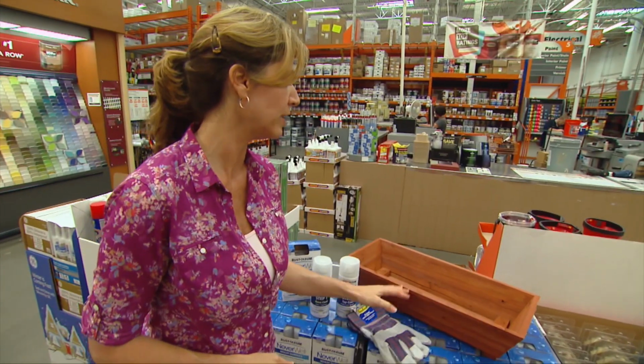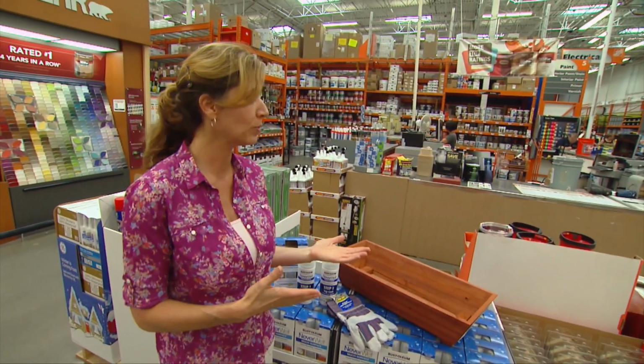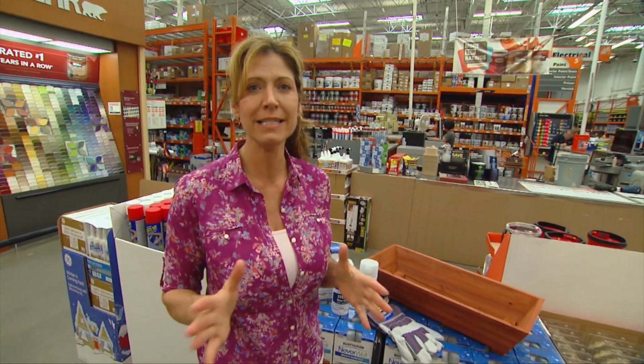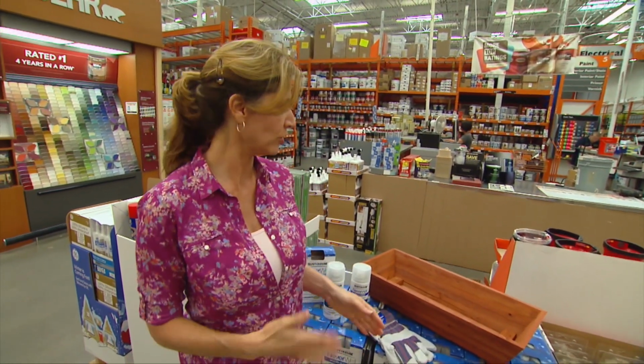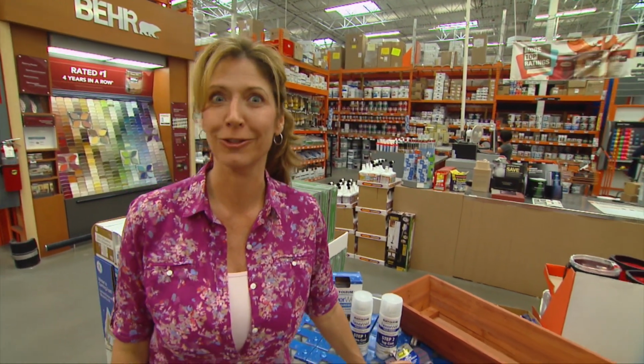You can also put it on, say, your planter boxes to preserve them because over time, a cedar planter box will actually start to break down. So this is a very quick, easy application, and after you do just these few steps, all your things will be water repellent and cleaner longer.